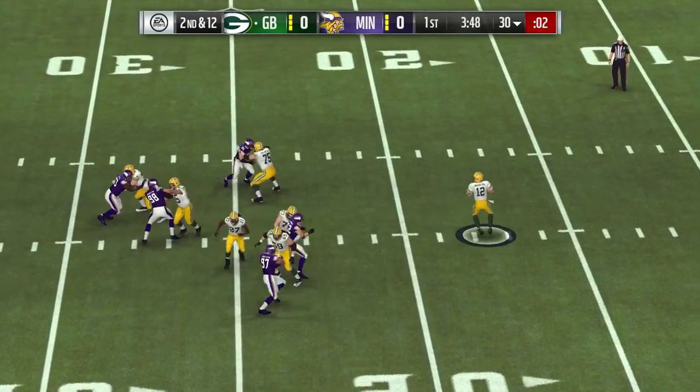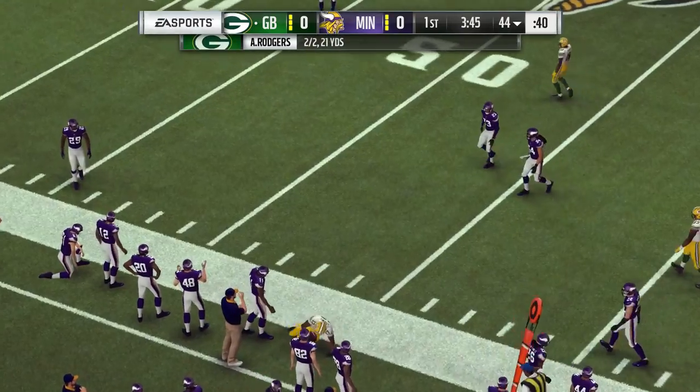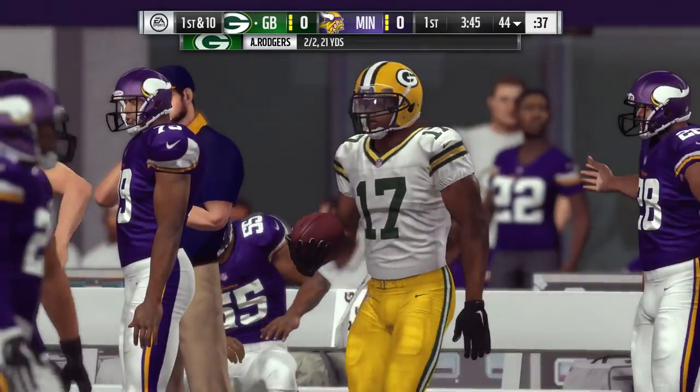Now Rodgers throwing on second down. Toward the sideline, and look at that catch. Dragging the toes, and that's going to be a first down.